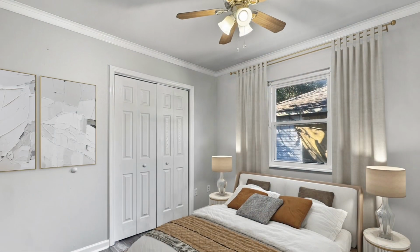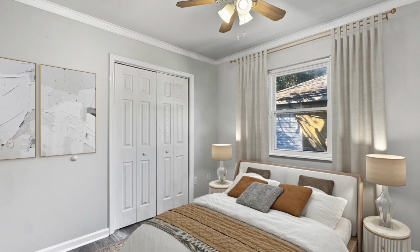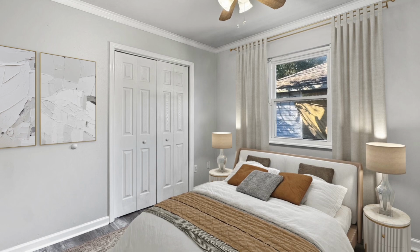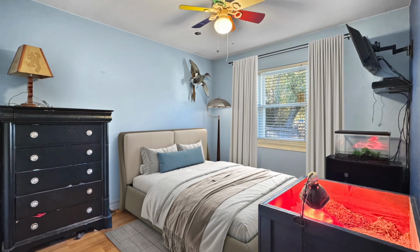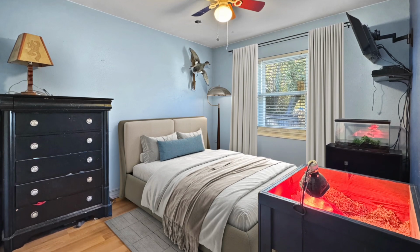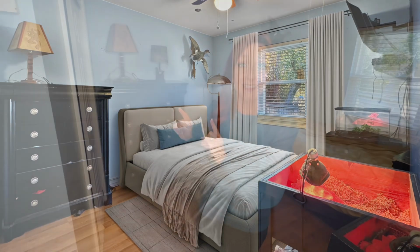Now we're heading into bedroom 2. So while this is the smallest of the 3 bedrooms, it's still a good size and can fit a queen size bed. There is crown molding around the top of this room and also a nice size closet with bifold doors. Now we head into bedroom 3, and this room is a really nice size. It has a soothing blue color on the wall and also a nice size closet.